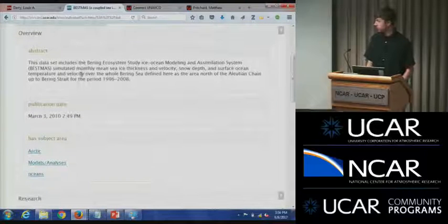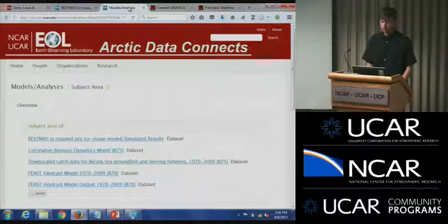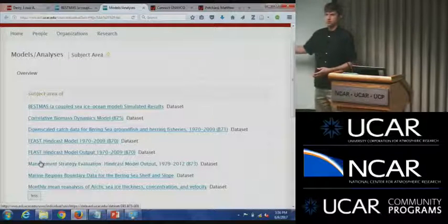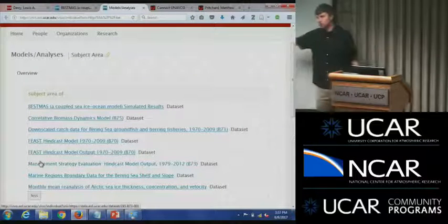But what I wanted to show is, again, being able to go through these links down here. So this is that Bering Sea data set. If I click on the model link here, it's a subject area. Now I've got a list of all the data sets within this program, or this project, that are model-based data sets, or have some relation to models. So if I wanted to look at hindcasting or something, I could dig in from there.